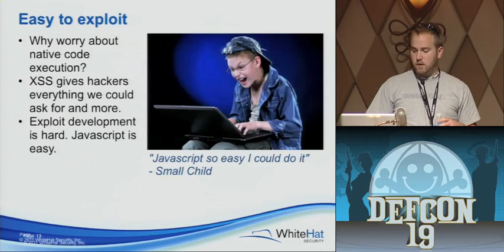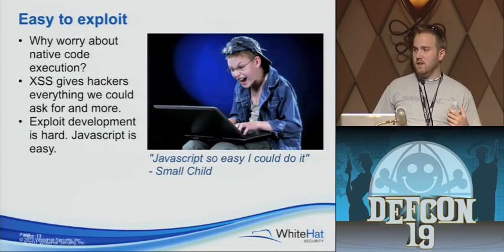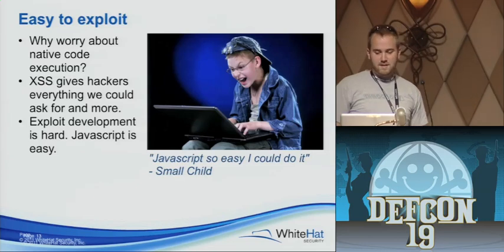So we have a direct quote from Kyle here. All right, so why are we going to spend all this time trying to learn assembly code or anything like that when JavaScript is really easy? So says this small child. That is a quote that I said.